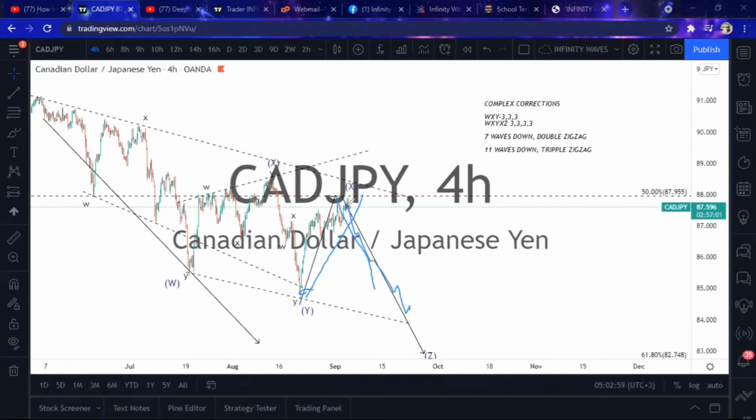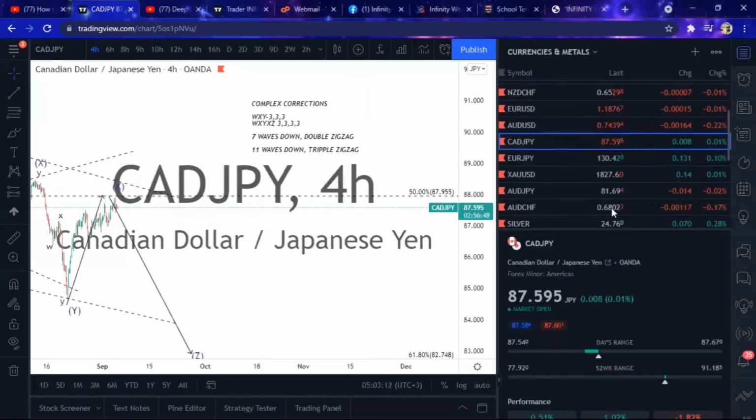So if the market wants to move up a bit, also look into that and see how far the market wants to go before the next sell setup. Any market that goes up must come down. Any market that goes down must come up.